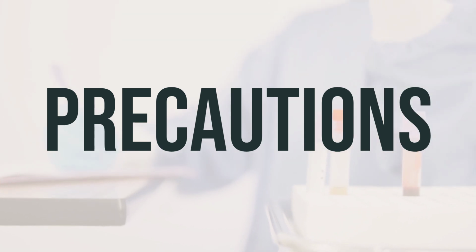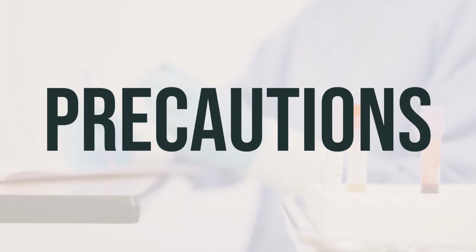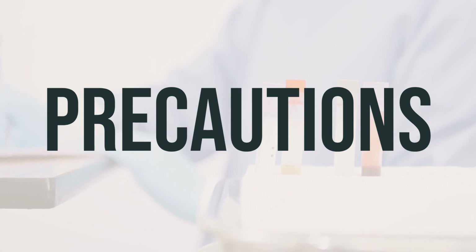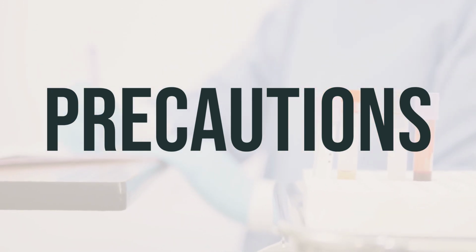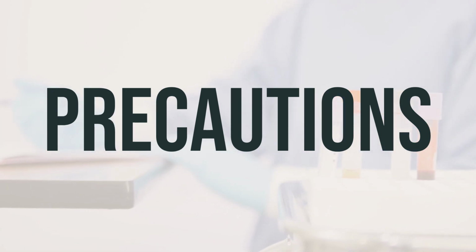If you are pregnant, Vibegron should only be used when clearly needed, so it's important to discuss the risks and benefits with your doctor. It's also unclear whether this medication passes into breast milk, so consulting your doctor before breastfeeding is recommended.